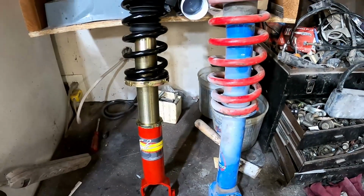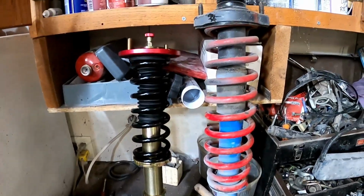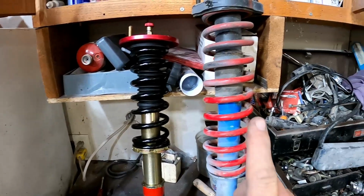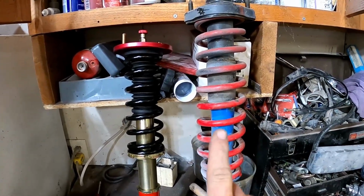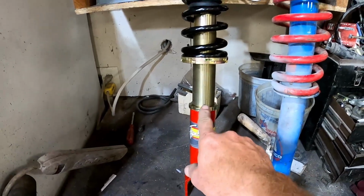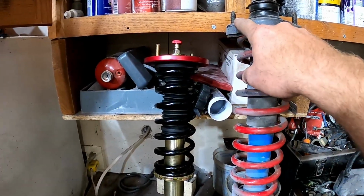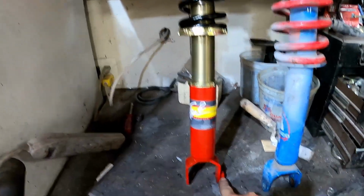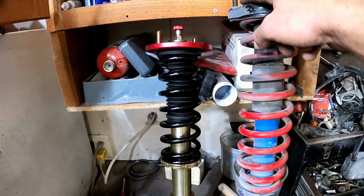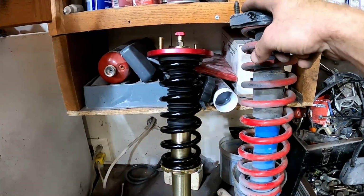All right guys, right off the bat you can see the coilover there is quite a bit lower out of the box than the strut assembly. I know I want to drop about 1.5 inches from where this one was, so I'm going to go ahead and adjust the coilover and get it so that it's about 1.5 inches from the center line of this mounting bolt to the top of that mounting flange right there.